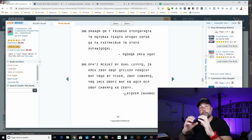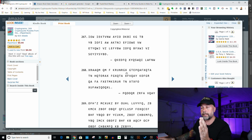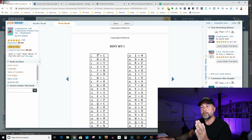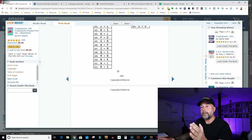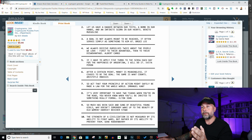And normally the books are split up into 3 sections. First section are the codes like this. The middle section would be hints, where in each puzzle you get a clue. In this case, number 1 would be V, corresponds to the letter C. And then the third part of the book is normally the solutions, and here we have all the solutions and all the puzzles numbered down the left hand side. Very simple to create, nothing fancy here, no fancy graphics you need to create.